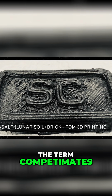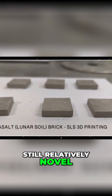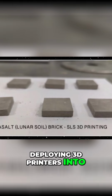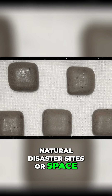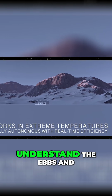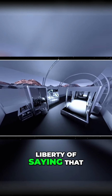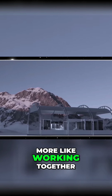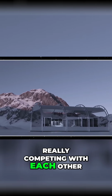I like to use the term competimates, as opposed to competitors, because the industry is still relatively novel, deploying 3D printers into combat zones or natural disaster sites or space. It's an early enough market that we're all still trying to understand the ebbs and flows of how this works. So we have the liberty of saying that we are more like working together to solve a unified challenge as opposed to really competing with each other.